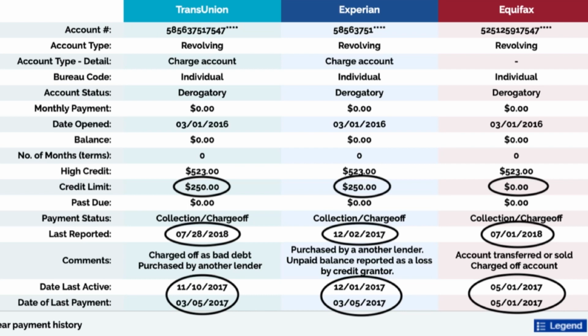Then you want to go to the number of months, high credit, then credit limit. As you can see, the credit limit is different. Equifax is showing it inaccurate compared to Experian and TransUnion. Experian and TransUnion show 250. Equifax shows 0. So basically circle it or highlight it, whatever you've got to do. Then go to past due. Same thing. Payment status, make sure everything's the same. Last reporting date, nine times out of 10, is always wrong. This one says 7/28/2018. This one says 12/02/2017. And Equifax says 07/01/2018.